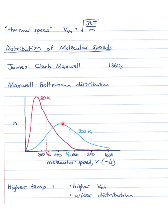If you go to a much colder gas, 80 Kelvin, look at the red curve and look at the difference between the curves. We get a lower thermal speed, it's colder, so lower thermal speed, but it's not as wide. It's a narrower curve. I also want you to see from these curves that even though we have a thermal speed, which as I said is a typical speed that they're going, there is a wide range of what the speeds are. However, as you see by the red curve, the cooler the temperature, the narrower the curve is going to be.